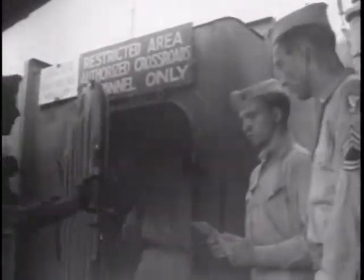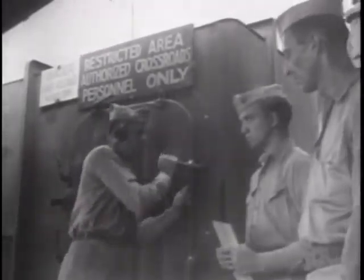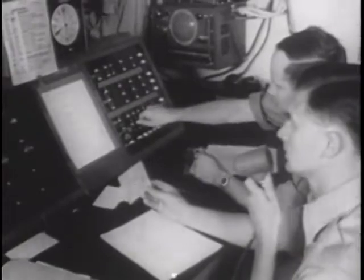At the control room, Crossroads personnel are checked, then locked in. Dr. Holloway, Los Alamos director, readies the firing circuit.